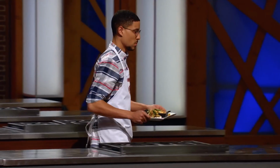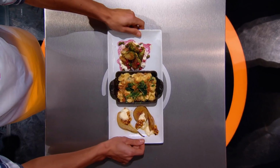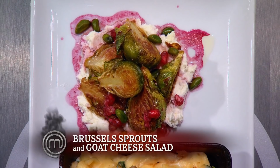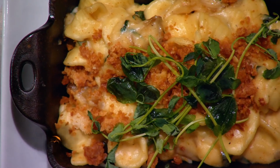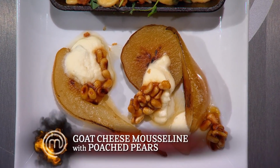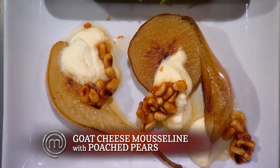Andre, please bring your dish to the front. Everything is riding on this one dish right now. My place in the competition and my ticket to the finale. You had the advantage, the cheese, which you don't usually cook with. Not working with cheese at all is a big disadvantage, but I just hope that I created something that could beat both of them. I started off with Brussels sprouts and pomegranate vinaigrette over a bed of fluffed goat cheese, oyster mushroom mac and cheese with truffle oil, and goat cheese mousseline with pine nuts and poached pears.